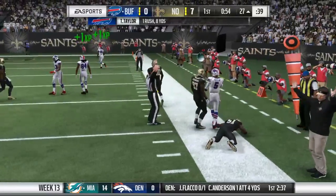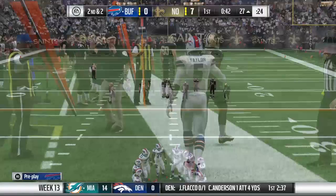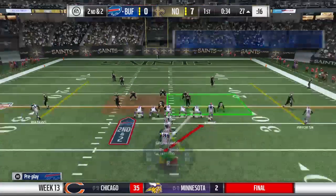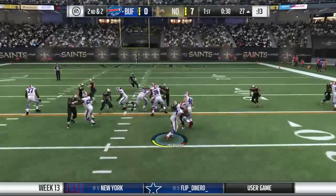And he is out of bounds inside the 30. They'll give him 8 on the play, and it'll bring up a 2nd down. Okay, he's not going to get the first down, but this is still a nice job of buying some time and then running to get to the sideline and get out of bounds and avoid the big hit.